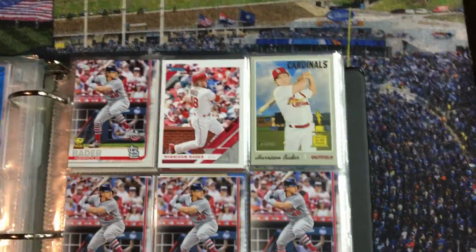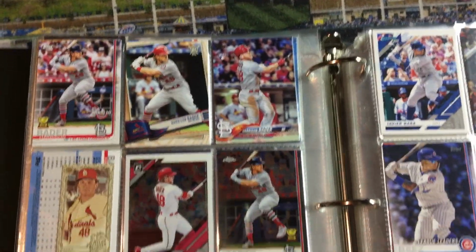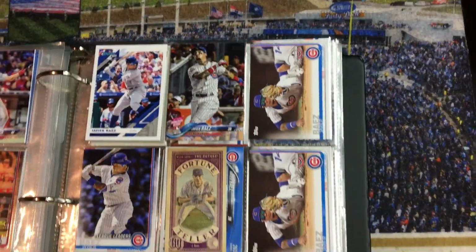Harrison Bader, kind of a speculative add here. I hope he will turn out to be worthy of the spot here in the binder. But he kind of struggled last year. Great speed, great defense, just needs to put the hitting in there.